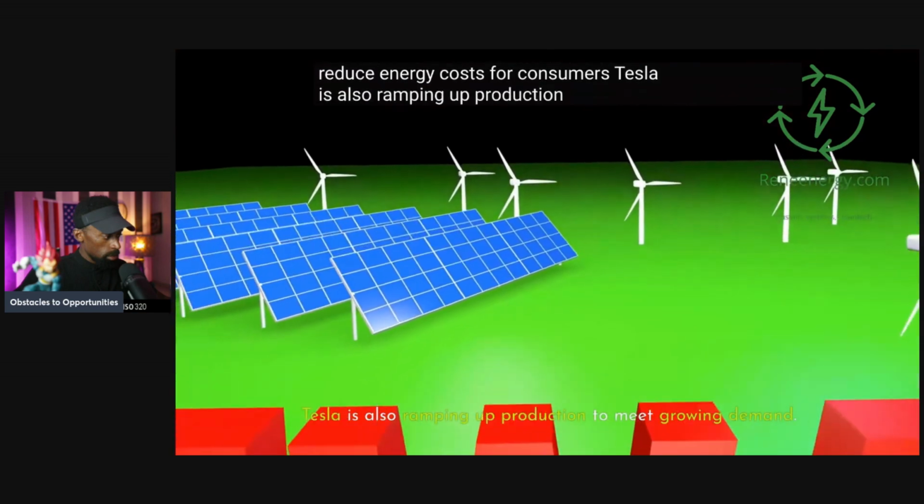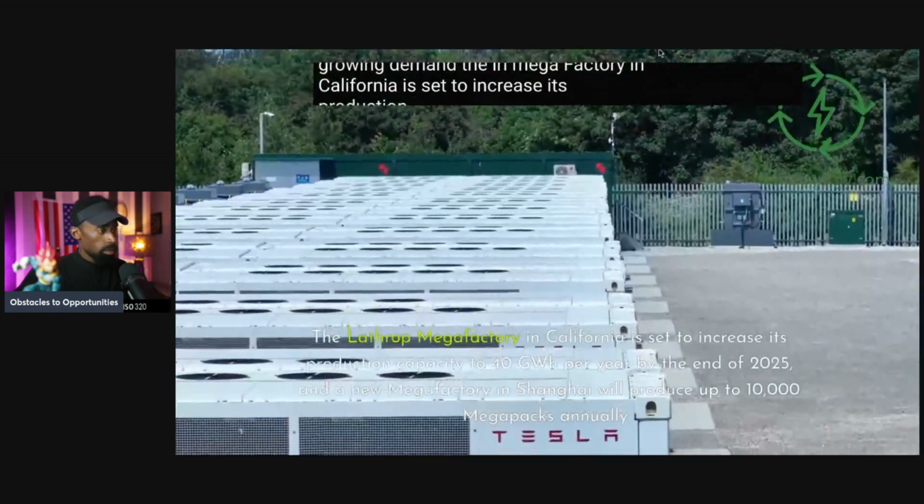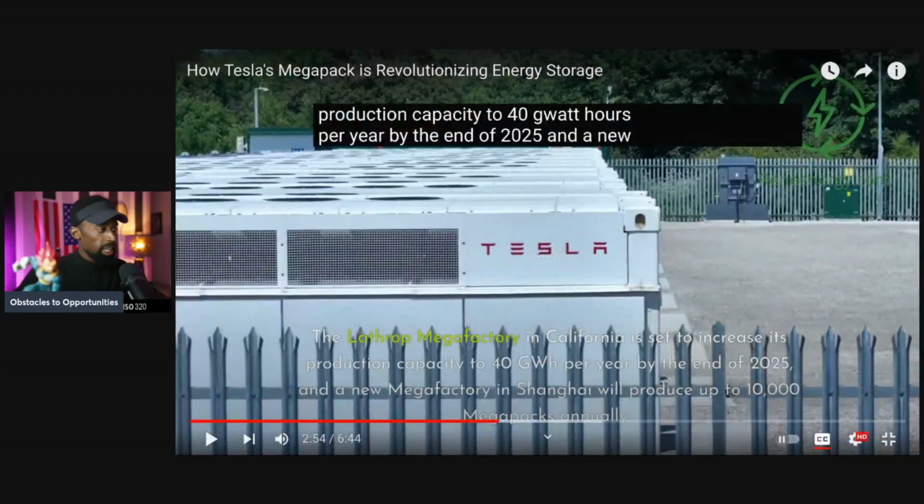Tesla is also ramping up production to meet growing demand. The Lathrop Megafactory in California is set to increase its production capacity to 40 gigawatt hours per year by the end of 2025. And a new... Now, we went over that.